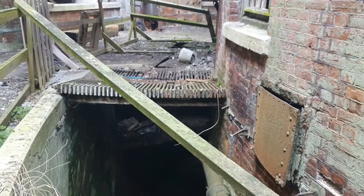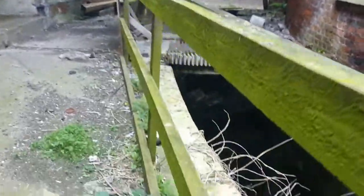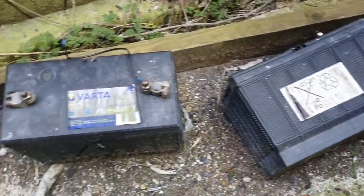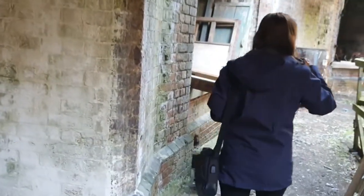What's down there? This is just a drop. There are ladders there, there's a big drop. Oh, wow. I think that staircase would link then. That metal floor over there is completely knackered. Yeah, on the inside. Ruined, isn't it? Look at that there. Completely gone. Look at the size of these batteries as well. They must have powered maybe a generator.